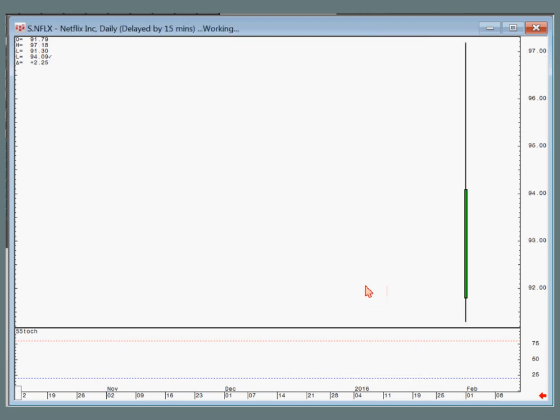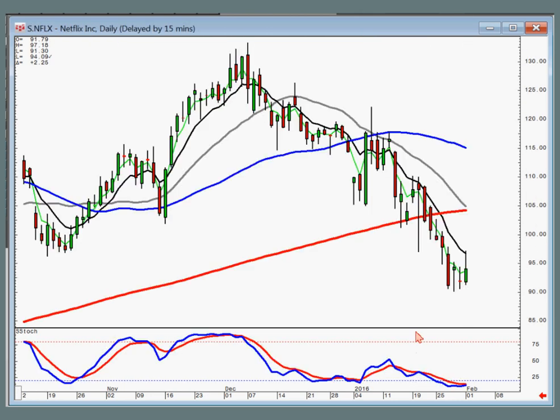Some of the other biggies, Netflix. We kind of watched out for this yesterday when we were analyzing it in the training. We already had some dojis down here in the oversold area, and we had a very simple stop loss or a profit taking if you were short. That if they were able to bring it back up through the high of the doji of Friday, you wanted to close out the position.